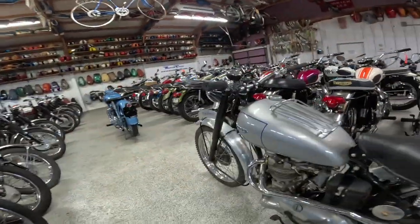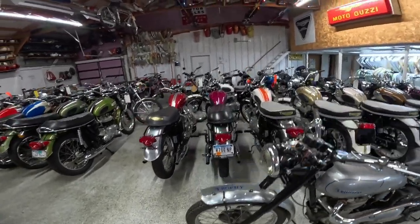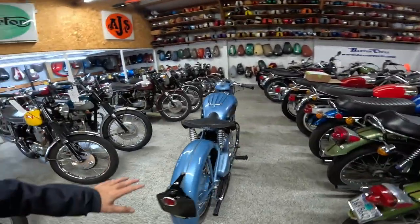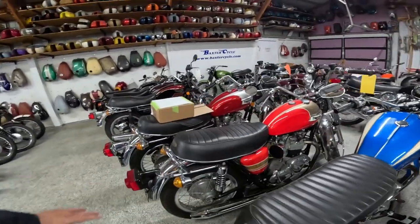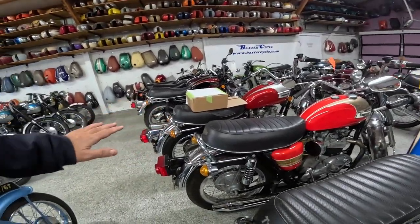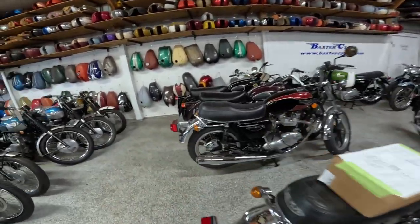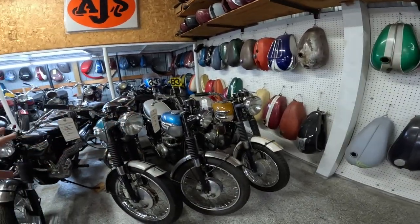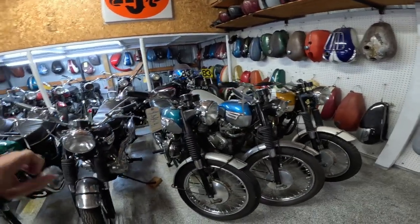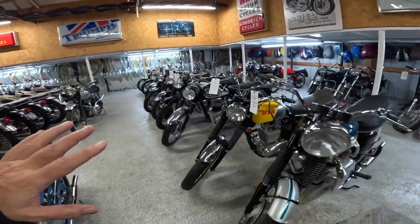Look at this one. Isn't that beautiful? I think that one just came in. Anyway, so a whole row of Triumphs. I know this one just came in. Isn't that gorgeous? We'll do some videos on these. These are the like late 70s Triumphs, and I really want to get more information and do some videos on these. And then over here, we've got a couple Ariels. These are like the 500 Triumphs. The Daytonas and things like that. Then we jump over to BSA Alley.